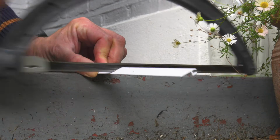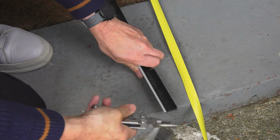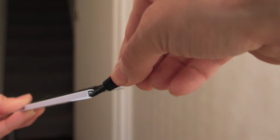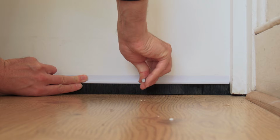Measure the width of the door, slide the brush insert out and cut the frame to size using a saw. With pliers, cut the brush to the same width, slide the brush in and secure with super glue. Position it on the door so it's just touching the floor, then mark where you'll screw it in and fix it on using the screws provided.